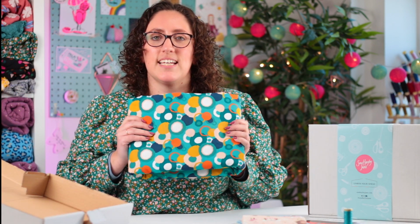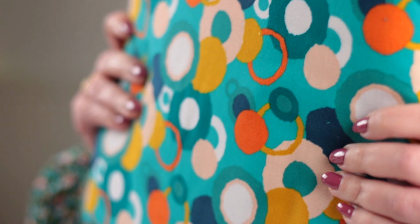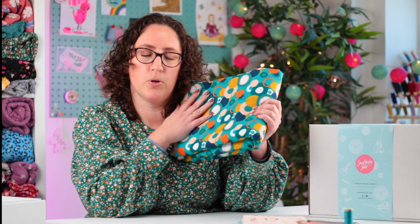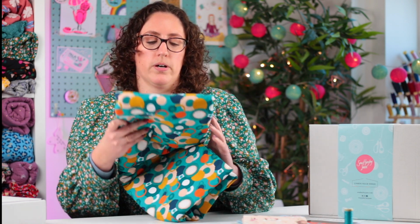Okay, the main fabric for the luxury box is something a bit different. It is this gorgeous corduroy from Dashwood Studio. This has been in the pipeline for the boxes since the spring. I had a Dashwood Studio rep come to see me and show me these fabrics, and when I felt this corduroy, I've always been a bit reluctant to put corduroy in the boxes because it can be quite heavy, but this one is actually quite lightweight and it's so beautiful as well.